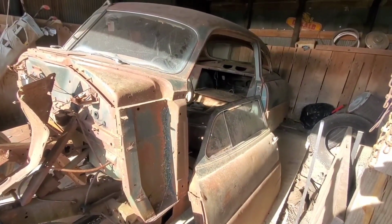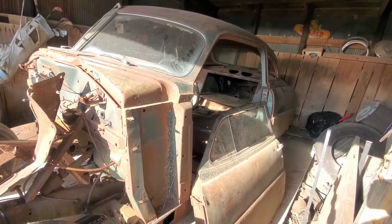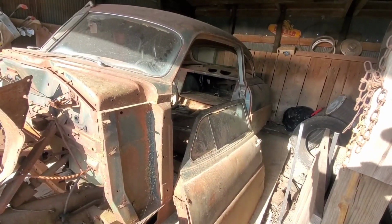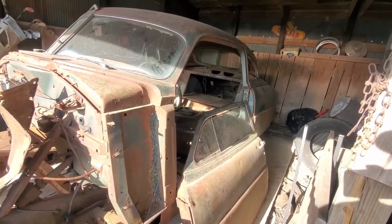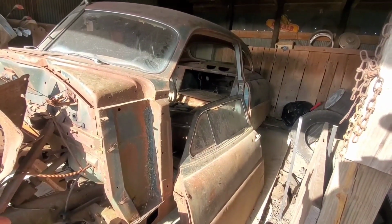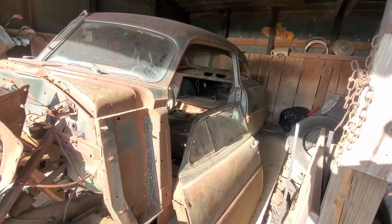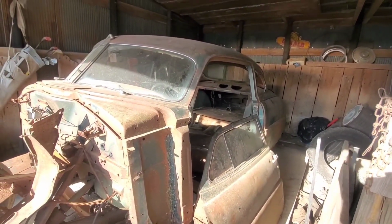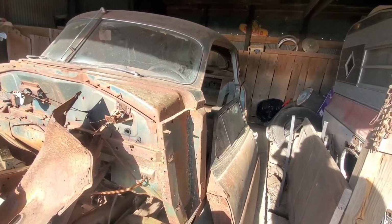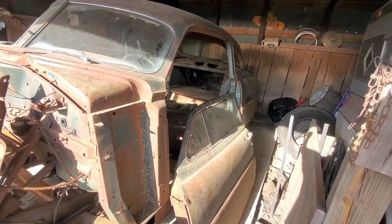This summer, our big plan is to get it pulled out of here and just cleaned up. We're going to power wash it. We're going to get it on the rotisserie. We're going to flip it over, start sandblasting underneath, get it coated underneath, get the inside coated as much as we can. We're not going to sandblast any of the outer shell, sheet metal, anything like that. We don't want to warp anything.